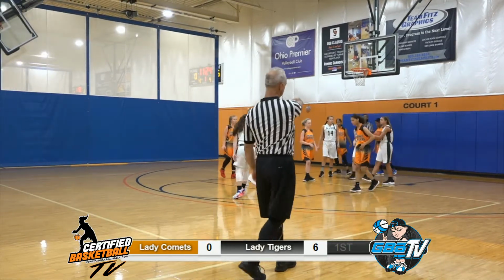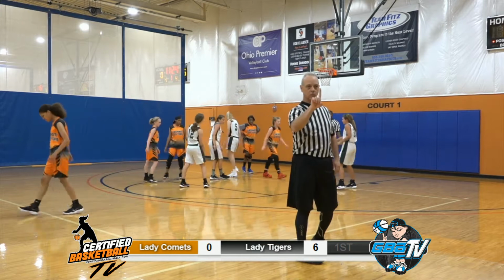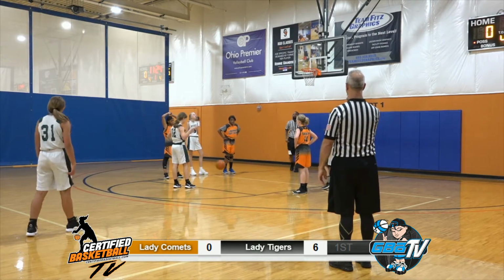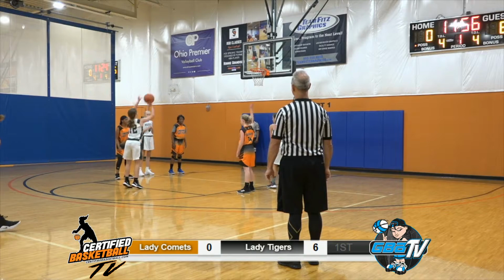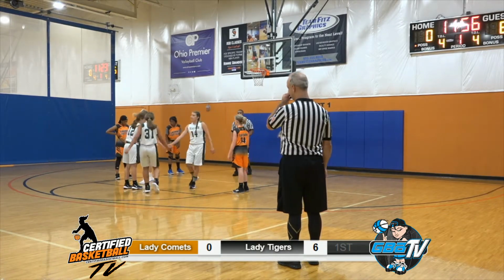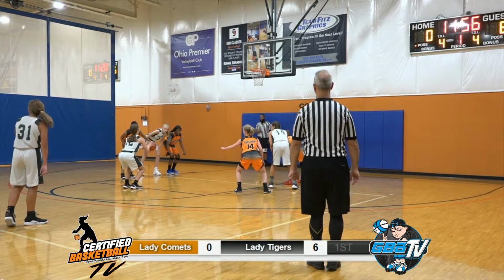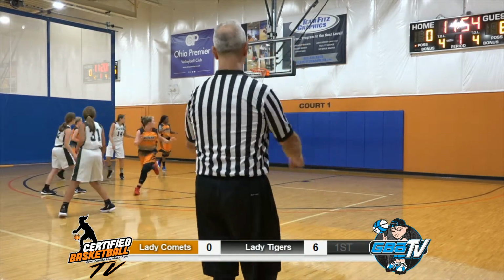And taking it strong in and drawing contact will be Clark, as Clark will go to the free throw line. And for the Lady Tigers, this is a 7th grade team, and a good one at that. First free throw's up and no good. Natalie Yelling is 23. Zaire Steele is number 2. Number 34, Hannah Lilienthal. Second free throw, no good.